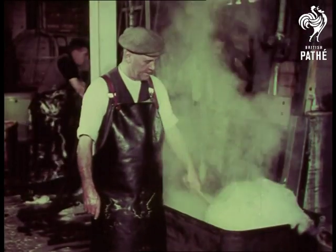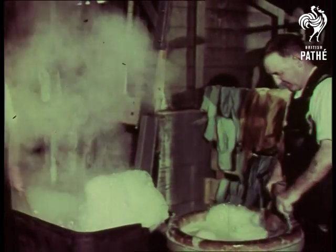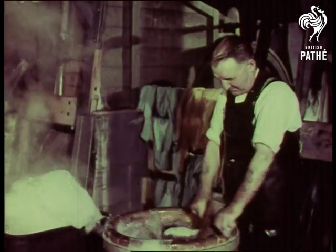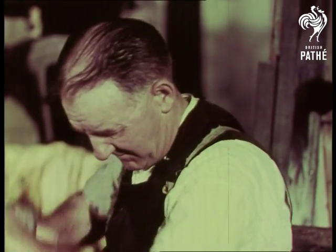With our sweater safely put together, 2 most important processes now take place. First, the fine cashmere garments are carefully scoured to take all the spinning oil away. Then they are rinsed in specially softened water.